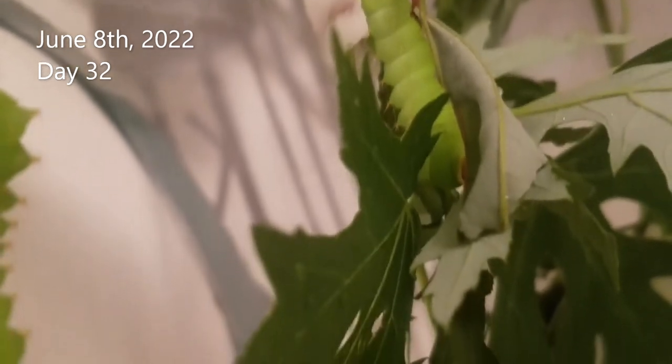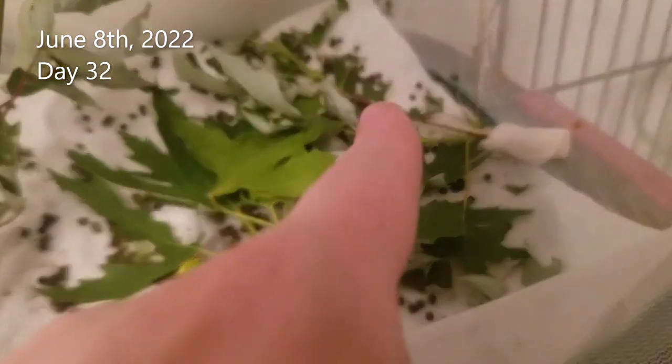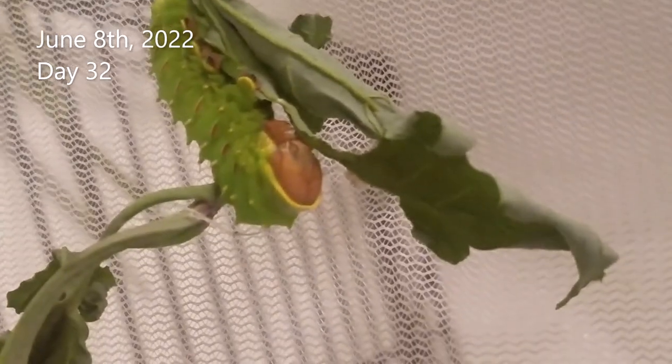So I'm gonna kind of peek back here. You can see there's one of the big boys there. I just put these leaves in. These ones are from this morning. Well, this bundle, not that one back there. And then I'll try to show you the big boy. Because he's a lot bigger in person than he is looking here on camera. If my freaking phone would focus. Okay, there we go. So yeah, they're pretty cool.